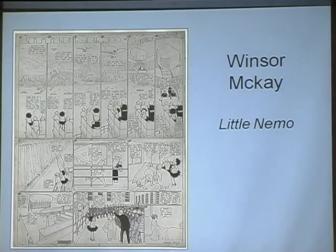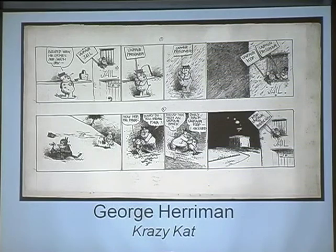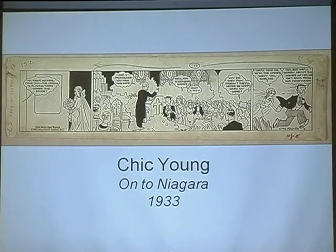And Winsor McCay with his dark and often surreal Little Nemo in Slumberland. One of my favorites, George Herriman, Krazy Kat. And this Chic Young, it's the Blondie cartoon strip where he gets married. Blondie and Dagwood get married. And ironically, they knew this cartoon was very important, so they kept it in a wooden box, which is why it's so dark.